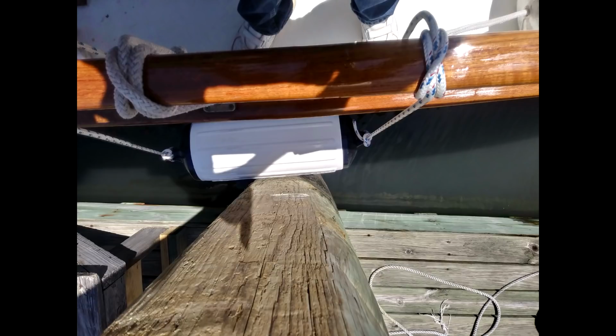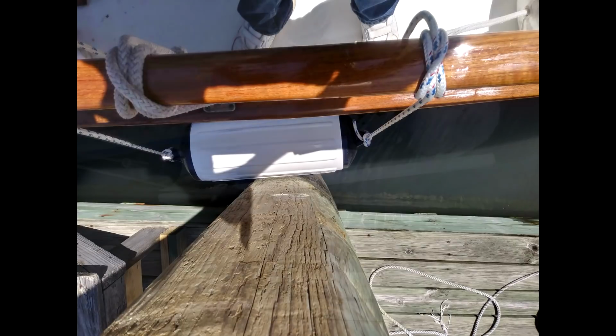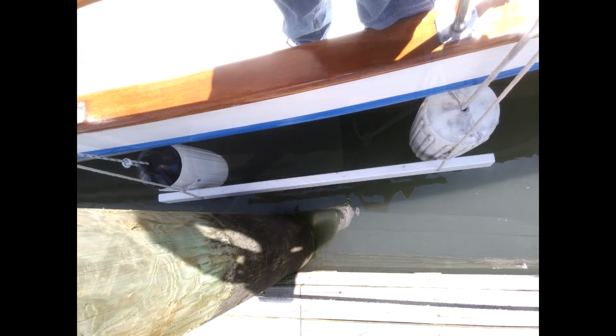Here's one way to keep your boat from rubbing on a piling. You just locate a fender in a horizontal position and hope that your boat doesn't move more than a couple inches one way or the other. A better solution is to use a fender board, which requires a 2x4 spanning a distance between two different fenders. This allows your boat to move quite a bit more fore and aft without losing the protection of the fender board.